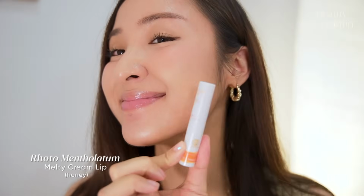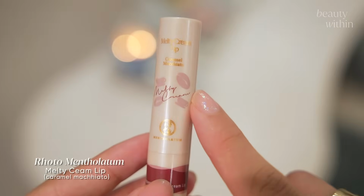Because let me tell you, there have been some bad lip balms that I've tried where it makes your lip feel even more dehydrated than before you used it. I'm sure you know what I mean. This one is not that. So there's all different types. I have the one in honey, and also Ro got me one in caramel macchiato.